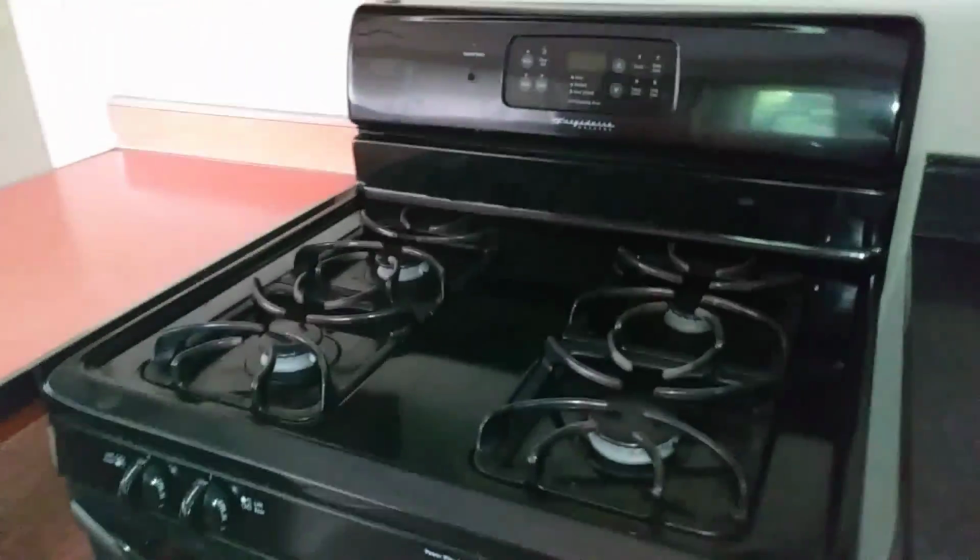You have the refrigerator that is clean on the outside and also on the inside. All countertops are clean. Stove top is clean, along with the oven. All the cabinets are nice and clean.